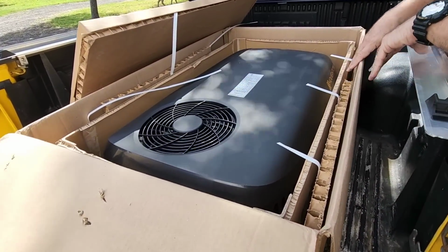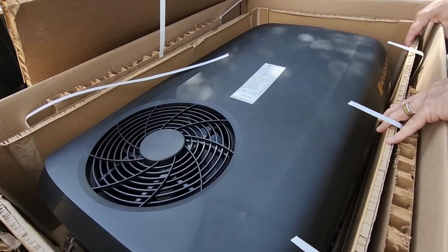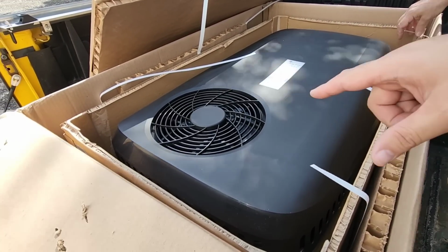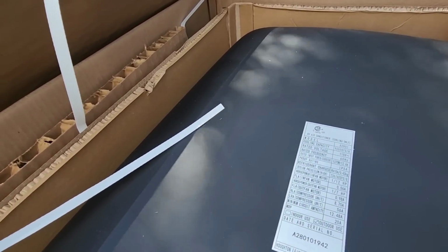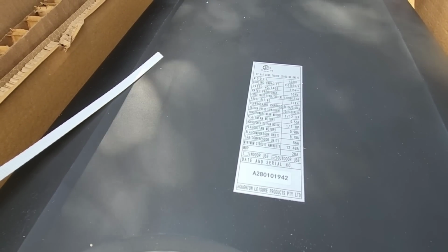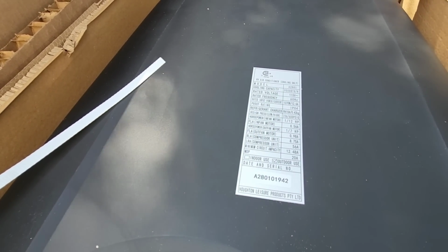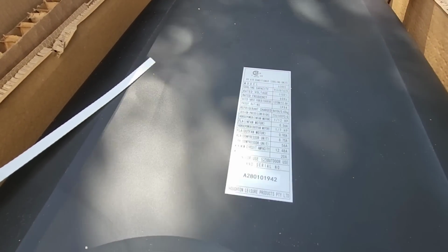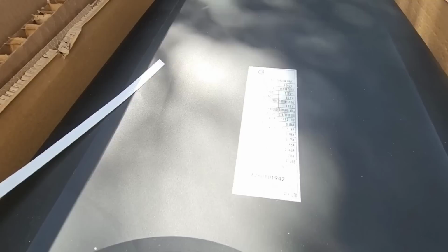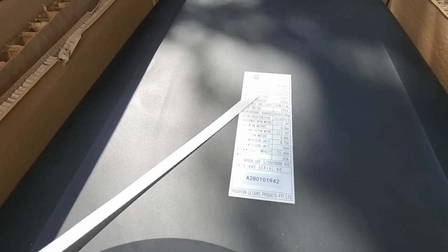So this actually looks to be a little bit narrower. Has the fan on the top still. The specs are right here. How many amps does this thing pull? So minimum current amperage is 12.48 amps. And then compressor units 8.75.